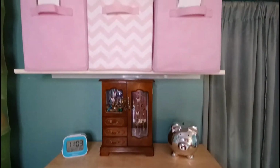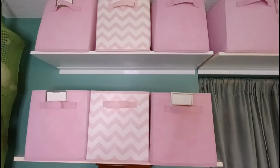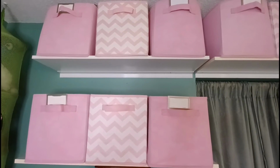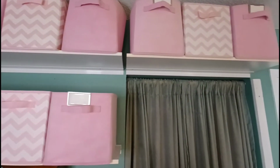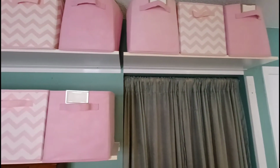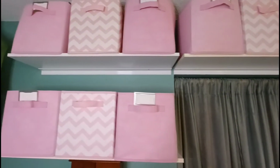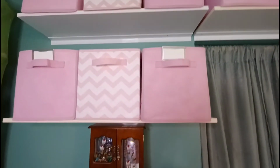So, moving up, we have our new bins put in place. Everything that my daughter wanted to keep from that table now has a home in these bins. And because she helped me put it in there, she knows where to find it. So that is a huge bonus.